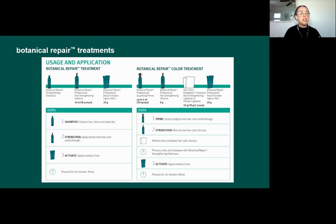So this is how she's receiving number two, is not spraying it on the hair. It's through the color formulation. We're putting that number two product inside the hair color. So we don't have to worry about any spraying of that product directly onto the hair. We're delivering number two through the color service. So again, in my toner, in my 40 grams of Demi Plus, I can add another 8 grams of number two. Let my toner process as normal.